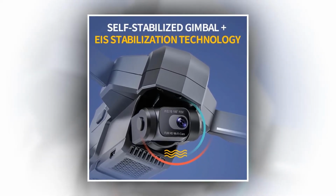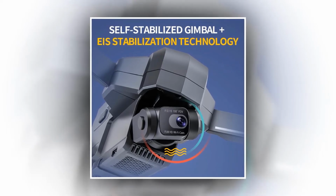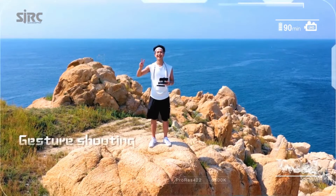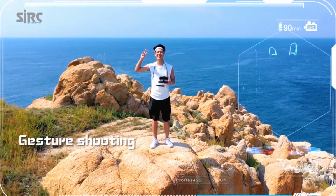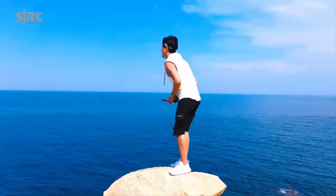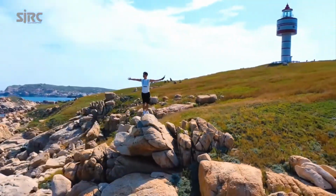With its 5x zoom lens, you'll be able to get close-up footage of your subjects without worrying about getting too far away. It has an advanced gesture photo mode. You can take amazing photos and videos with just a few simple gestures. It is also the perfect drone for amateur photographers.